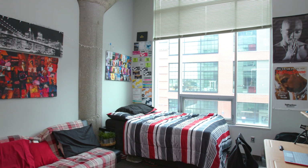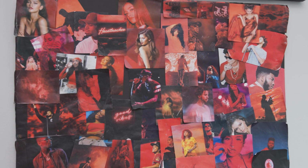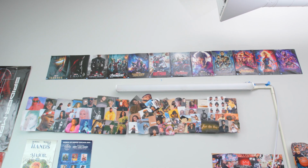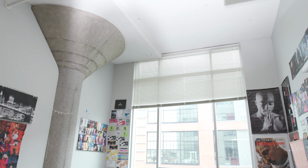So the theme of my room is nostalgia, and also my favorite color is red. So it's like a blend of both. The nostalgia part is why I create so many of my collages, because I really like to reminisce on my childhood. I love having high ceilings, honestly, because if there is somebody kind of moving around upstairs in the floor above me, I don't actually hear them.